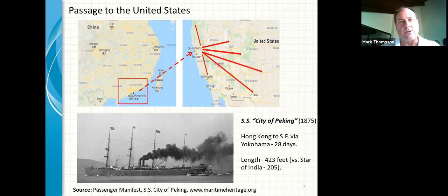They probably weren't given very much run of the ship. I really doubt they were invited up to the first class saloons and other amenities that the first class passengers were enjoying. But there were no individual recorded names, so there's no record of who left Hong Kong in terms of the steamship lines. So it's difficult to track individuals.